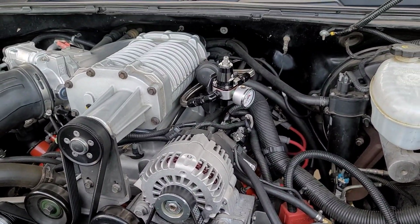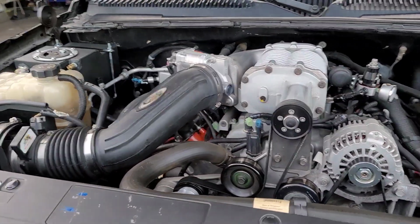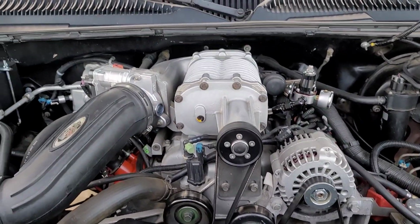But in the near future, I'm going to make some modifications on a 2018 Chevrolet Camaro, 6.2 liter, 8-speed automatic. So y'all guys stay tuned to that.